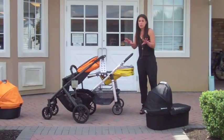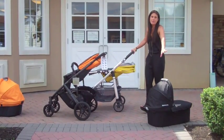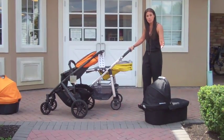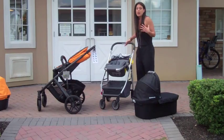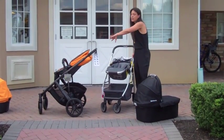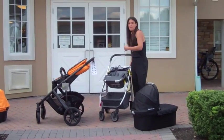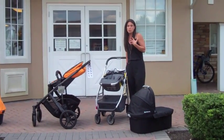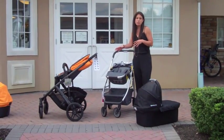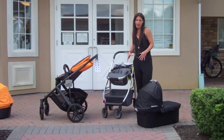So those are the major differences, as well as the fact that the bassinet, when purchased, does not have the ventilation panel on the bottom or the back. When you get the entire package, the Cruz with the bassinet and the bumper bar, and you get the entire Vista package, they're very close in price. So in my opinion, you should choose based upon what works for your lifestyle and not account for the small difference in price between the 2 full packages.